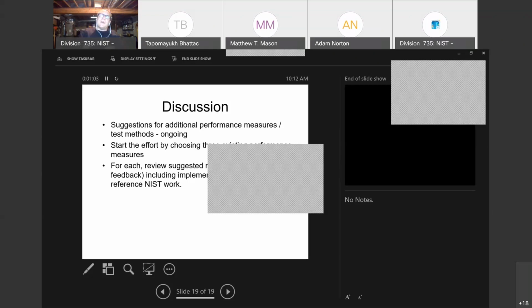So NIST will do that effort in documenting all the feedback and presenting it to the group, and trying to formulate improvements to the test methods as we document them as an IEEE standard. And we will include also any implementations in papers of these test methods that reference NIST work. Like I said, there's about 50 references to the work so far. And we could do a more detailed literature search to see if we could find anything else.